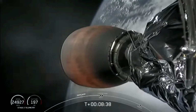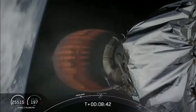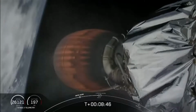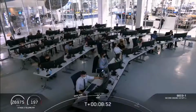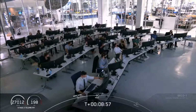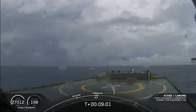Copy, Shannon. You heard Shannon, so that just means they're in their final abort zones. If they were to abort at this point, it would either be an abort to orbit or to land off the coast of Ireland. Standing by for Stage 1 landing burn startup confirmation. And back throttle step. And back shutdown. Stage 1 landing burn. Confirmation of SECO, second engine cutoff.